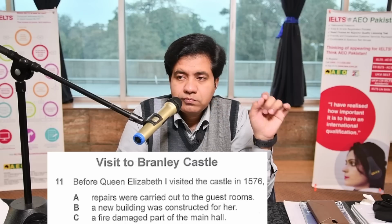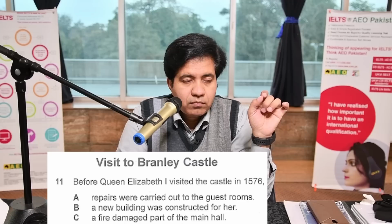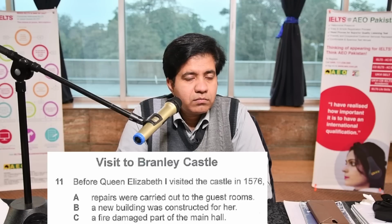However, when Queen Elizabeth I announced that she was going to visit the castle in 1576, it was beginning to look a bit run down. And it was decided that rather than repair the guest rooms, they'd make a new house for her out of wood next to the main hall. She stayed there for 4 nights and apparently it was very luxurious, but unfortunately it was destroyed a few years later by fire.